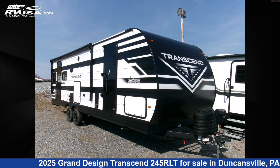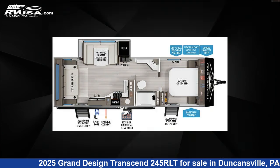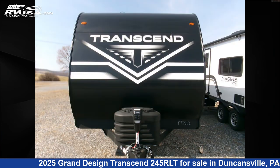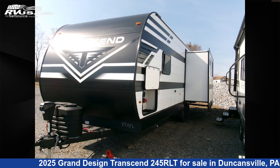This 2025 Grand Design Transcend 245 RLT is a travel trailer RV. It is located in Duncansville, Pennsylvania, 16635 and is offered for sale by Ansley RV.